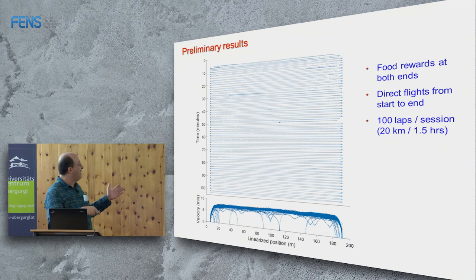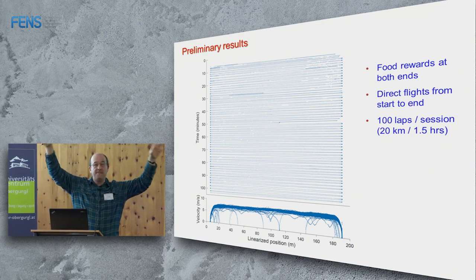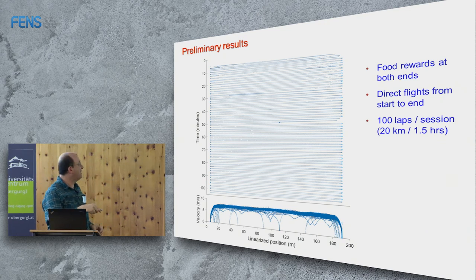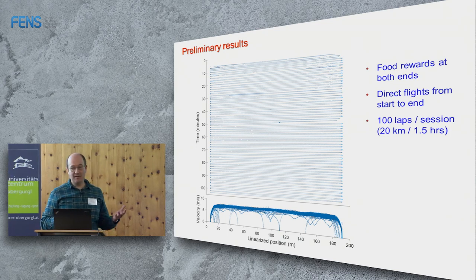So we have food, again the same landing balls that the bats like, at the two ends of the tunnel. And so this is now a 200 meter distance, and the bat is flying back and forth and back and forth. This is one session, 100 minutes. And you see, they're flying like crazy, okay?